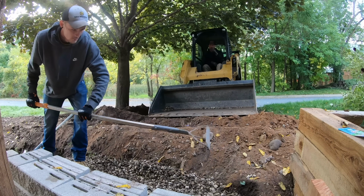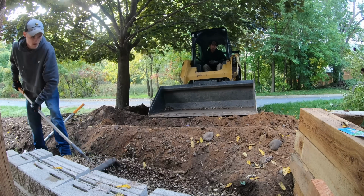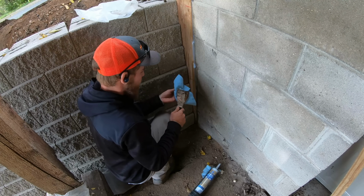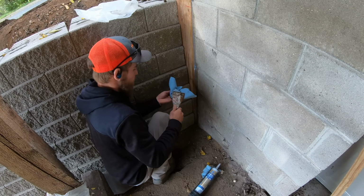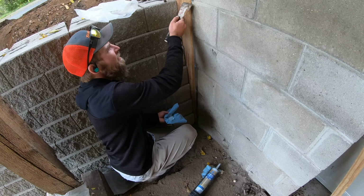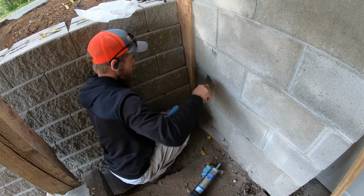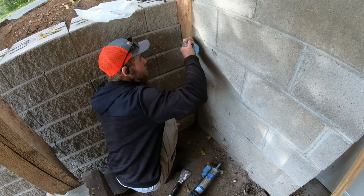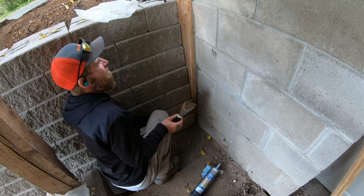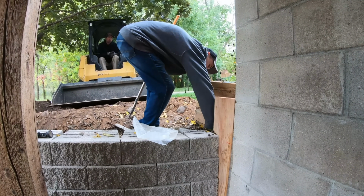Gravel. Gravel back there? Yeah. I think I'd be able to pack that better, I think. I got that pretty goobered up, so I got most of the tube in there.